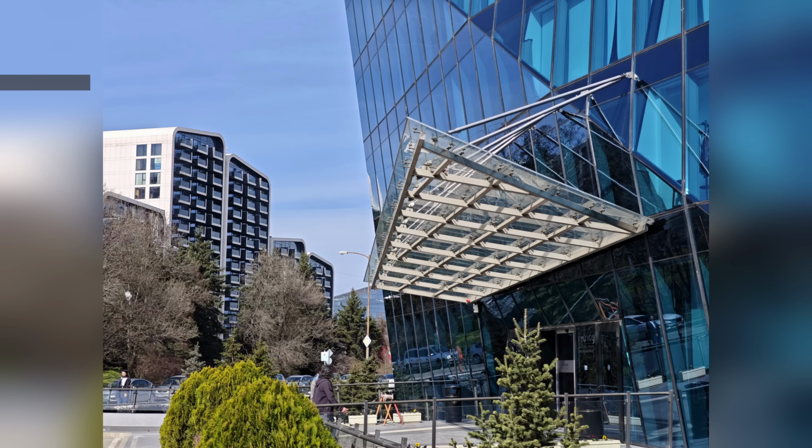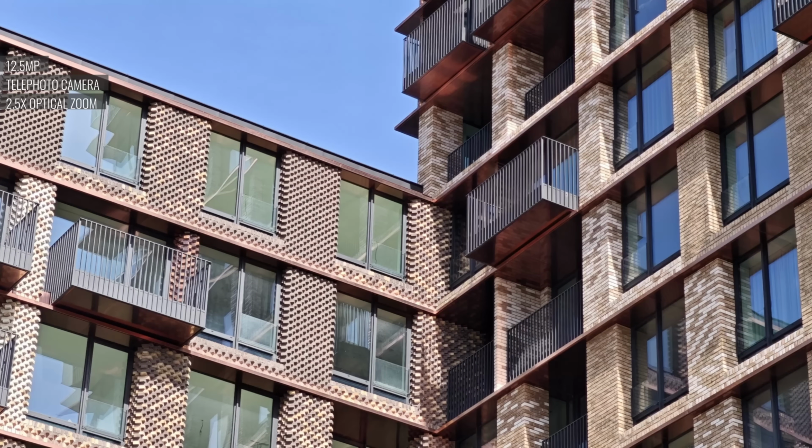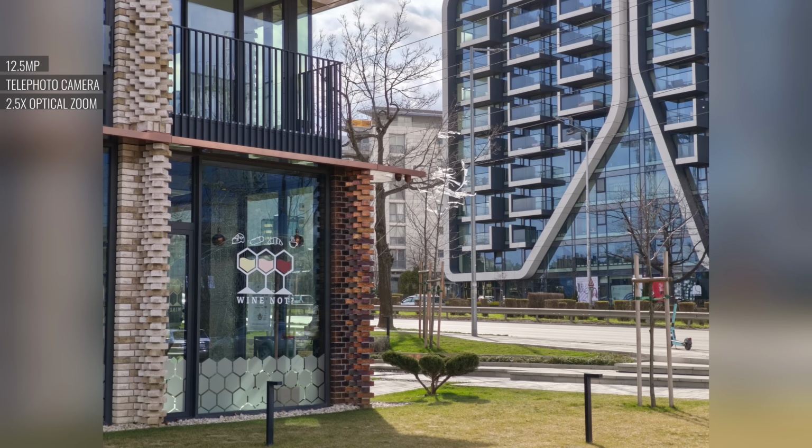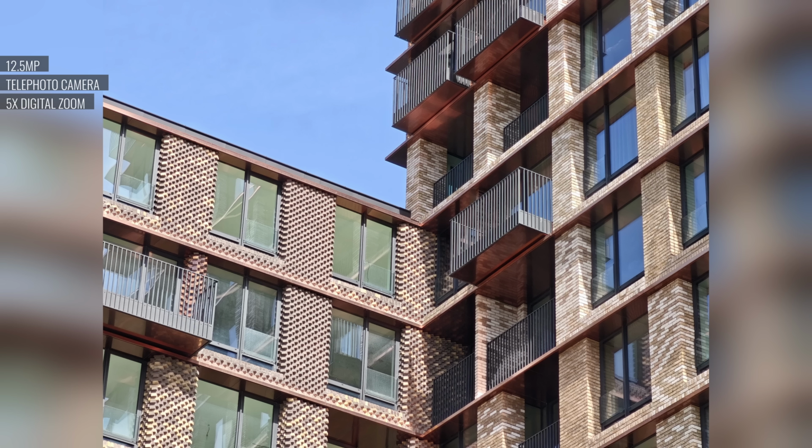The 2.5 times zoom camera of the Poco F7 Ultra is actually pretty good. It produces nicely detailed images with excellent dynamic range. Colors are on point as well. Shots of people also look great. This is a nice way to take portraits. Zooming in further at 5 times, the results are still relatively clean and sharp.